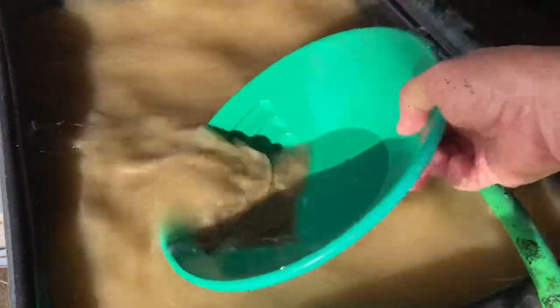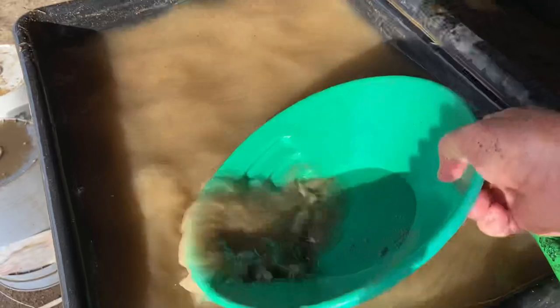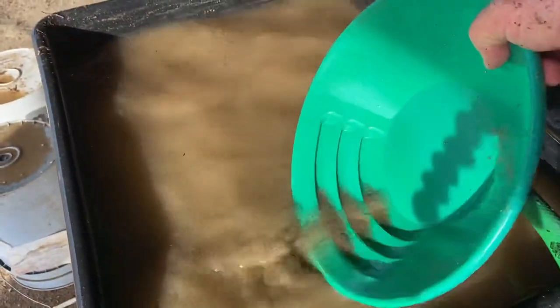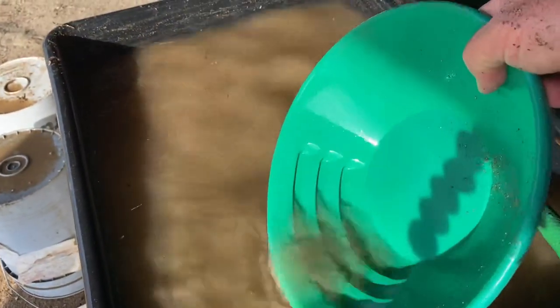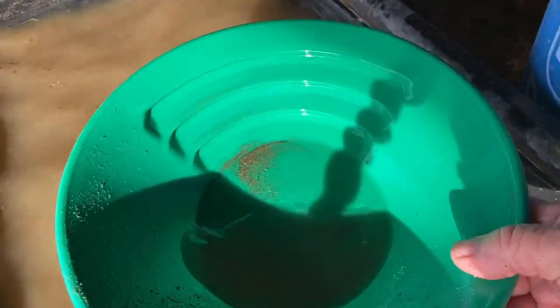I know I'm panning fast, but I just want a sample. I'm just testing. I'm just seeing if that bedrock had any gold in it. That's all. If there's good gold, I can always go back. If there's not, well, I had a little bit of fun today. Okay, let's see. So there should still be that.